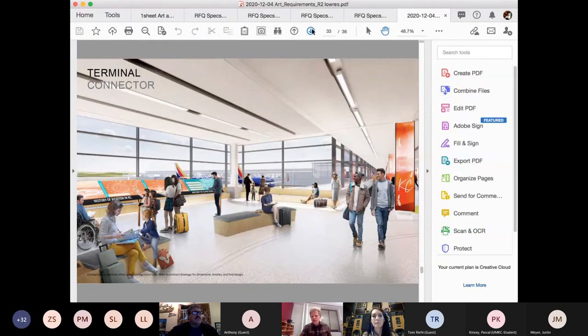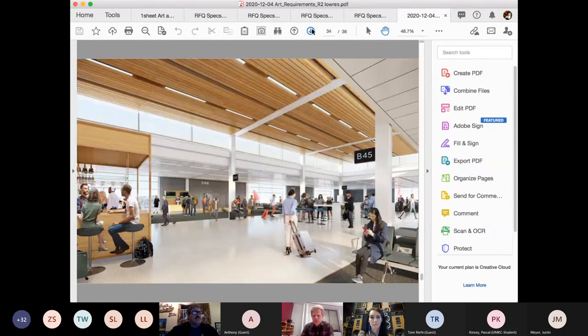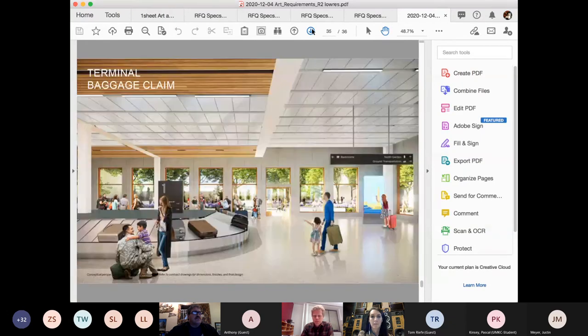There's a question, will all the art installations be done prior to the opening of the terminal to the public? Yes, all work needs to be installed by December 2022. And on the bottom of all the RFQs, it also has that on the timeline. So you can refer back to that.